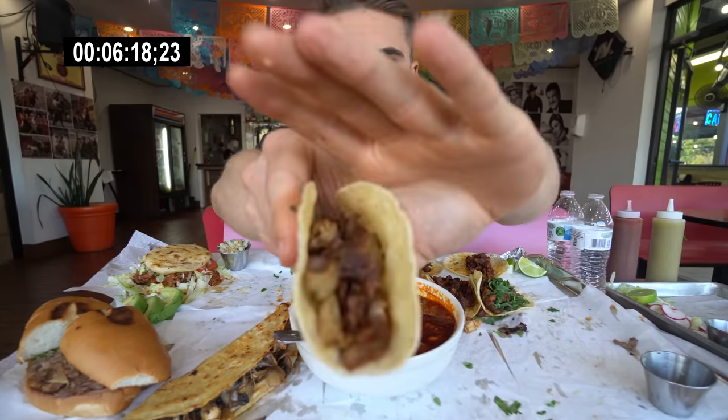Is it chicharrones and meat? It's very, very rich. But it's tender. Incredibly moist. Some cheese on there. Talk about flavor.